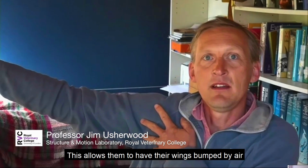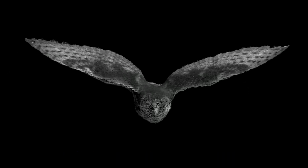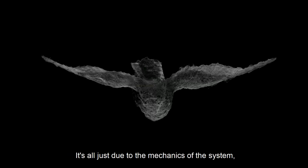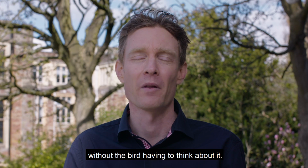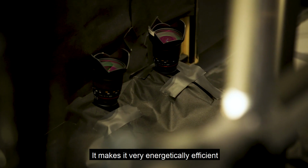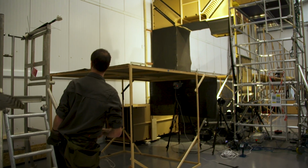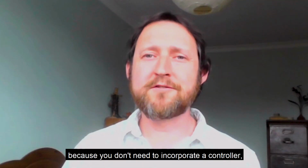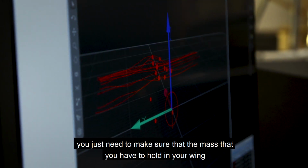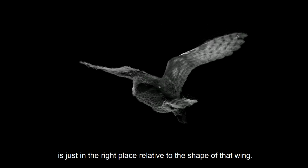This allows them to have their wings bumped by air and have their body go in a pretty much straight line. This happens so quickly, in under 100 milliseconds. It's all just due to the mechanics of the system, without the bird having to think about it. It makes it very energetically efficient, and moreover, it makes it very easy to implement on engineered designs, because you don't need to incorporate a controller, you don't need to incorporate sensors, you just need to make sure that the mass that you have to hold in your wing is just in the right place relative to the shape of that wing.